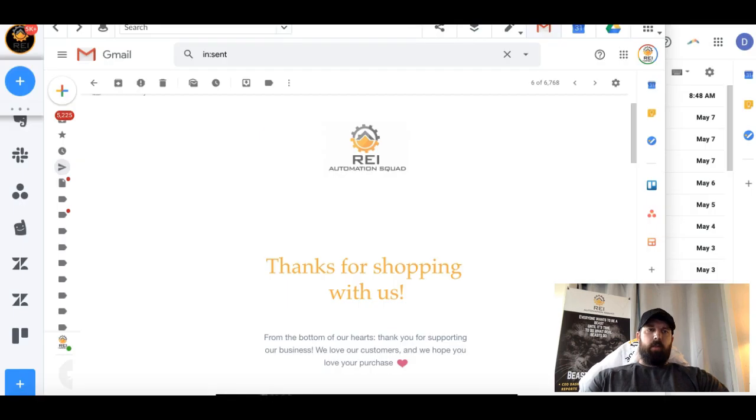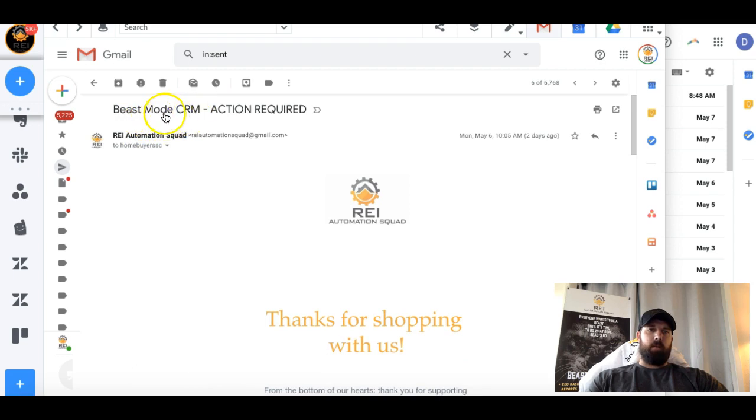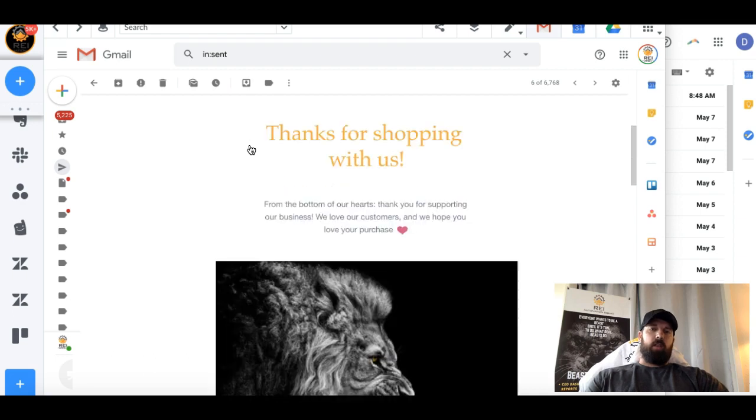Okay, so I've got the email that is going to be sent out right after you order Beast Mode. So take a look, make sure that you're looking for this. It's going to be Beast Mode CRM action required. So that's going to be the subject line in case you're trying to search for it. Junk and spam folders, check them, make sure that it's not there, but typically it makes it to that inbox. It's just going to thank you for your order.